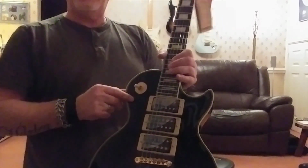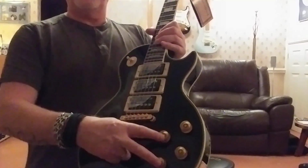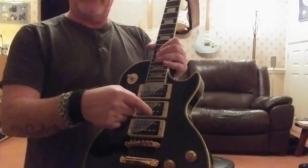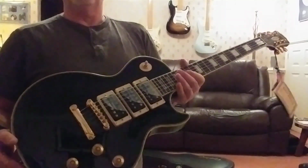So you can have neck on, bridge on, both on, and they are sort of powered by the volume and tone there. They work for both pickups, and then the middle pickup runs off just one volume and tone. So it's an interesting wiring setup.